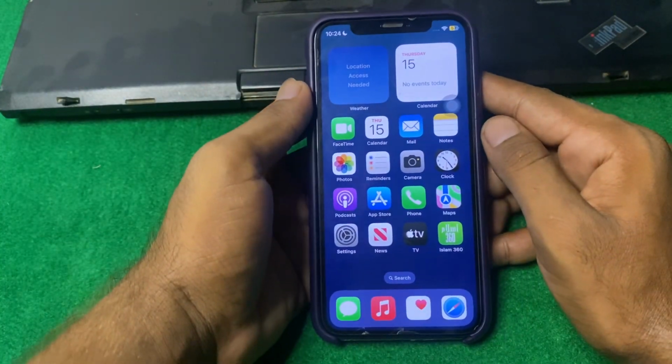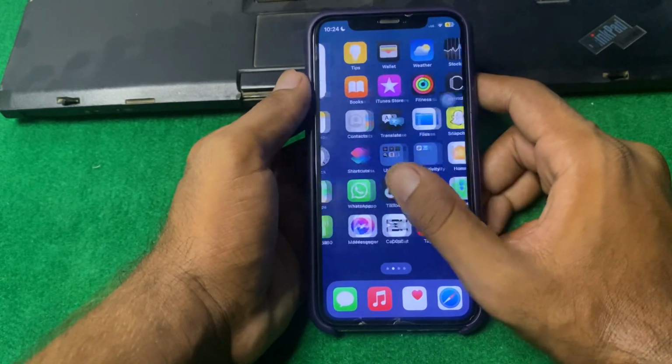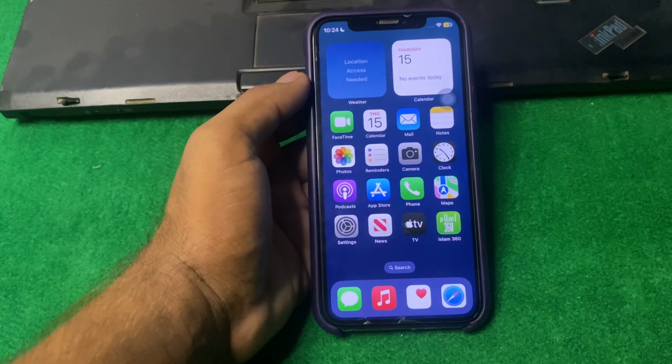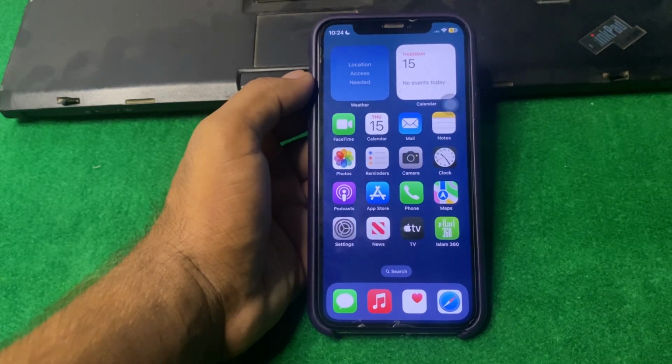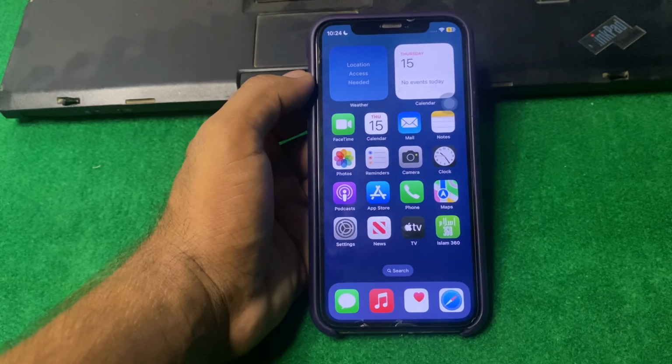So guys, in this video I'm going to show you how to fix notifications not working on your iPhone. So guys, if you are facing this problem and you don't know how you can fix this issue, today in this video I'll show you how you can fix it. So let's start our video without wasting any time.